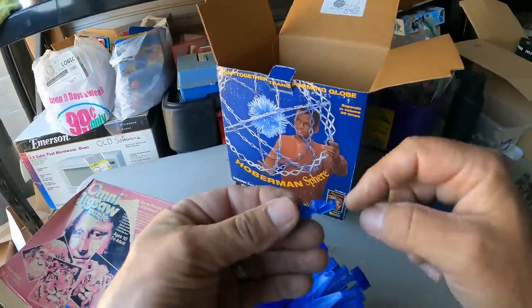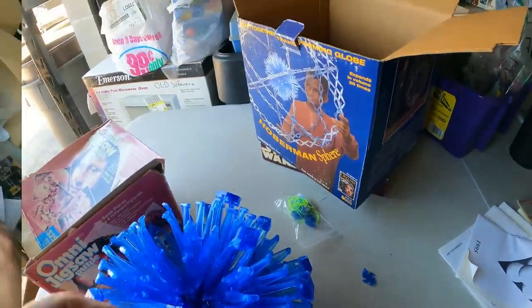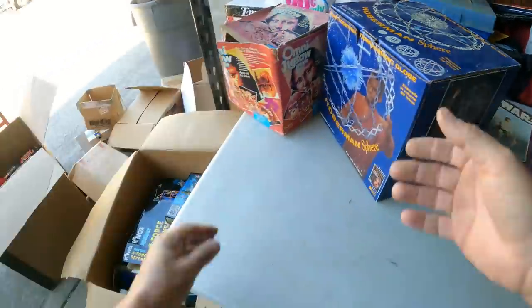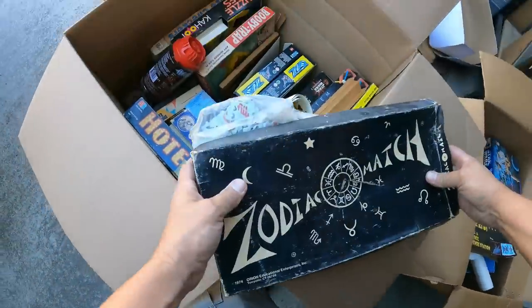Yeah, I see it's missing a clip right there. Both these got clips broken off. All right, that was going to the good market. Now it's not going to the good market. It's going to the Stockton market, aka not a good market.